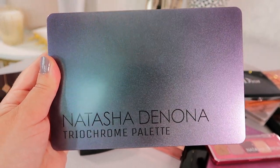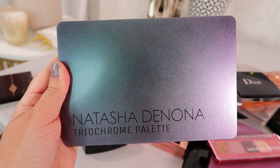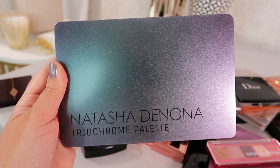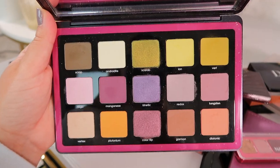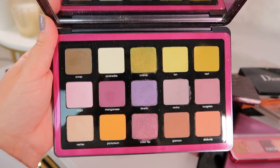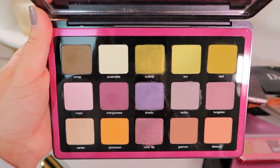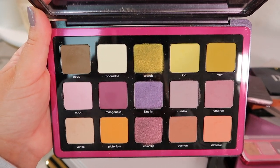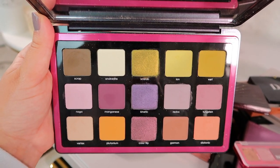Okay, guys, this one may shock you. Now, this is the Triochrome palette from Natasha Denona. The reason why I love this palette so much, it's going to be a little sentimental here, but I love this palette more because of my story of how I got it versus the palette itself. You can see here that if you love pastels, especially green, purple, and peach, this is way up your alley for sure. I do think the formulation is there, and the three Triochromes in the center have a nice touch, but this is a full-size palette from Natasha, and it is pricier, so you really have to love this color story.